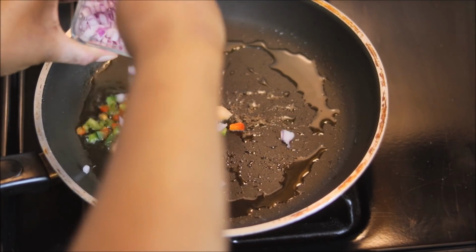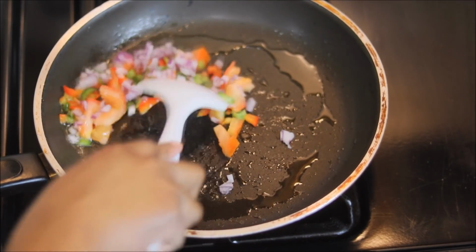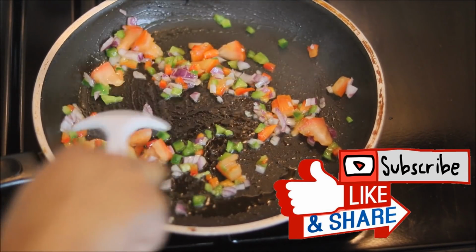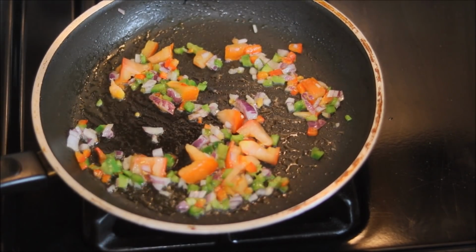So if you are plant-based, if you are vegetarian, you can follow along up until a certain point. I'm adding some diced red onions, and I'm just going to give it a quick saute for approximately 60 seconds. I do not want to overcook anything, so 60 seconds will suffice. Next, I'm going to go ahead and add some shrimp.